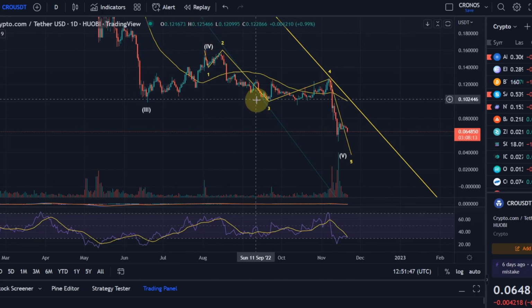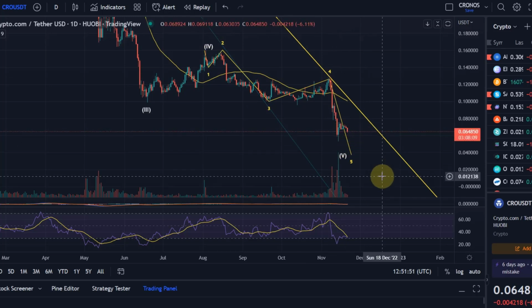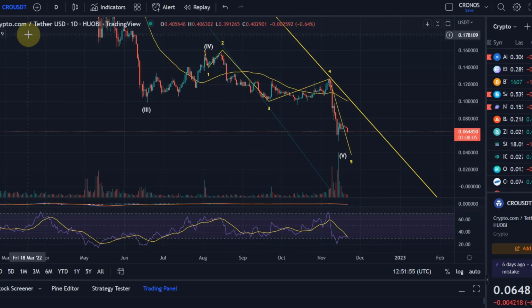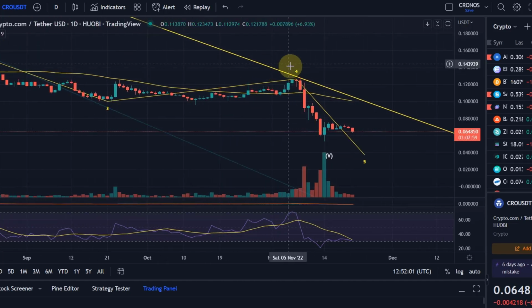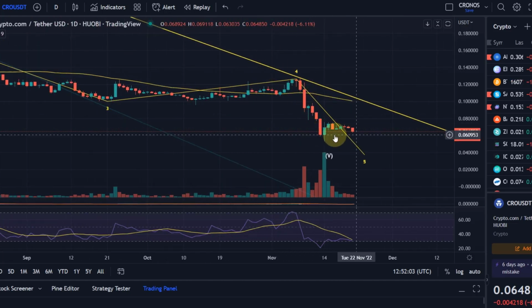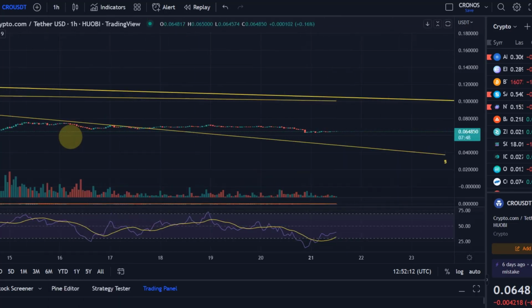Alternatively, we could say this was a 1, this was a 2, this here is actually a 3, there will be a 4 and a 5, so it allows us for one more leg down. I think that's actually getting quite likely. But let's just focus on the shorter time frame first, because in this sideways range, which started on around the 13th of November, if I go now to the 1 hour chart, we actually see it in a little bit more detail.